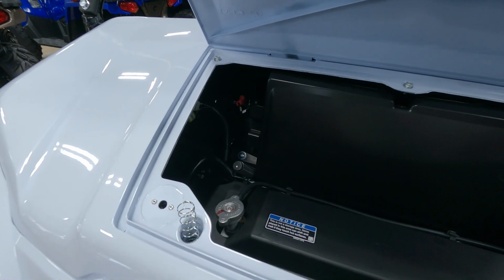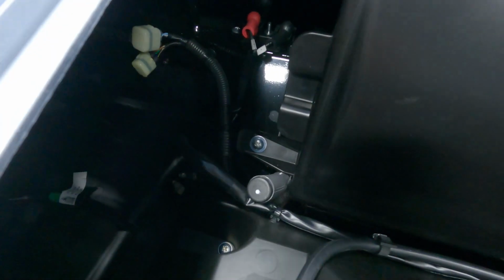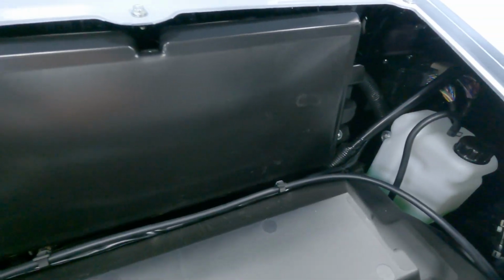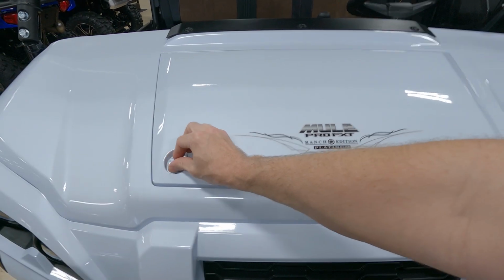Underneath the hood, they've included a terminal block for all of your accessories. In previous models, you had to purchase this, but now they've included it from the factory, and they've installed a conduit running from the front to the back for you to install any wires for accessories for a corn spreader or a winch or something else you want to throw on there.